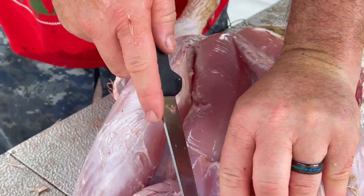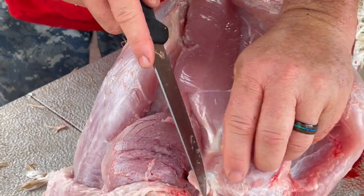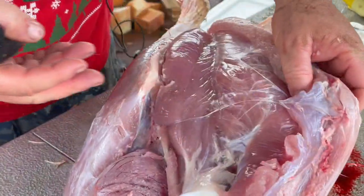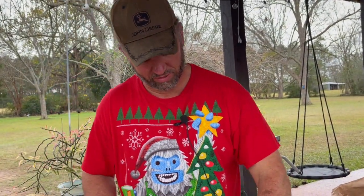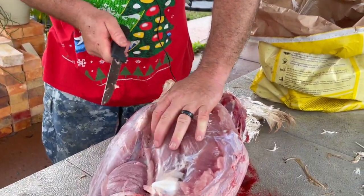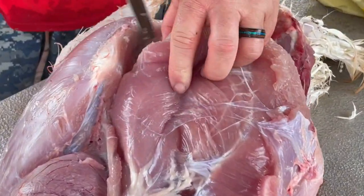When you get into these hybrid type birds that are grown for meat, they're called double breasted. Double breasted means you get a big breast like this on the outside, but then you get a tenderloin right underneath it. You typically don't have an enlarged tenderloin like this on just a heritage breed bird. So we like to make these two separate meats.